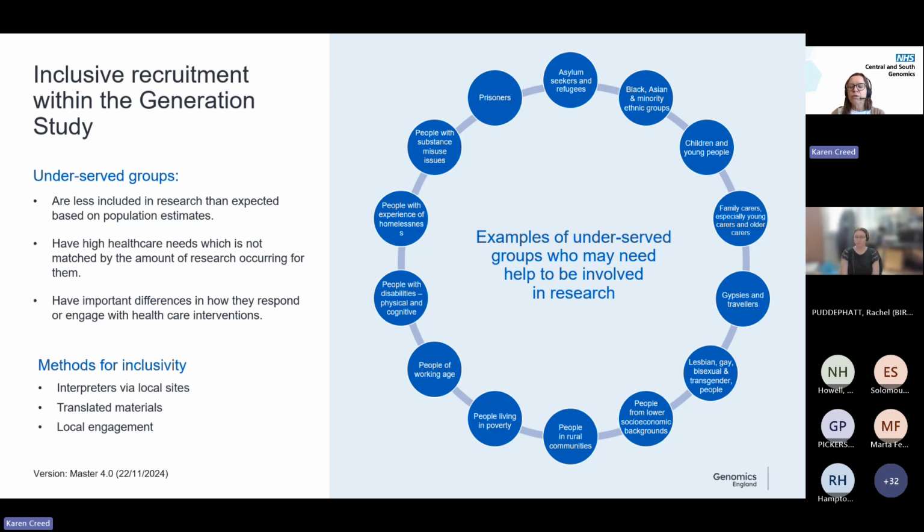So it's really important that we focus on who our underserved groups are and how best to facilitate their inclusion in the study. We don't want to encourage people to take part, but we want to encourage people to consider whether taking part is right for them. And in order for people to be able to make that decision, of course we have to make sure that they hear about the study and get equal opportunity to participate. Because of that, we're doing a lot of engagement work with our communities at our recruiting sites to try and understand some of the barriers and blockers about why people might want to take part or might not want to take part, and try and facilitate inclusive recruitment.